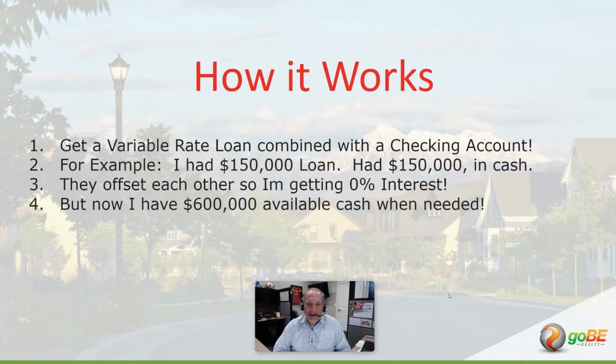For that one person, I got the 0%. Basically, they get a variable rate loan combined with a checking account. What's cool is in the past, you would get like a $150,000 mortgage, and then you had $150,000 cash, and you would be paying interest on the 150,000, and the bank doesn't give you interest back on the 150,000 cash. So I got this client a $600,000 mortgage, but basically they aren't using all that money. They have the $150,000 loan of it. They have 150,000 cash. It offsets.